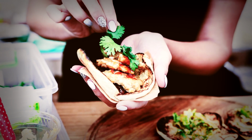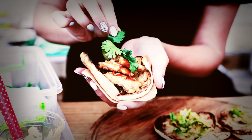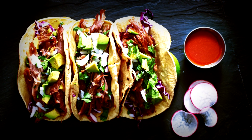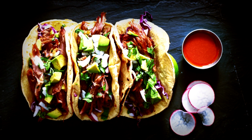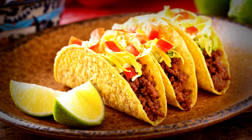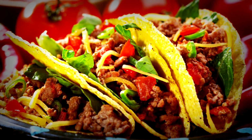Tacos. While there isn't necessarily a wrong way to eat a taco, there is a better way. One of the most popular messy foods is in fact the taco. And what's not to love about meat, cheese, tomatoes, and lettuce crammed inside of a crunchy shell? However, tacos tend to fall apart, usually because of a broken or soggy shell.